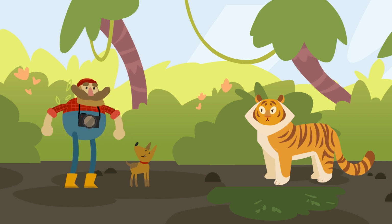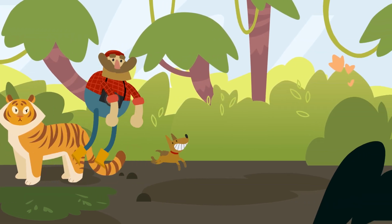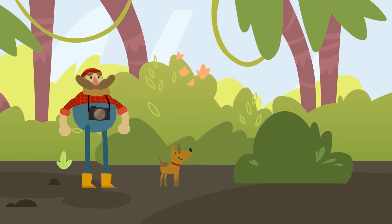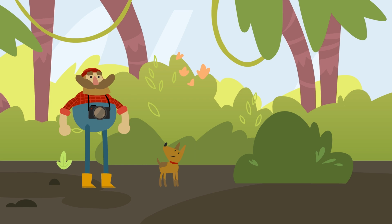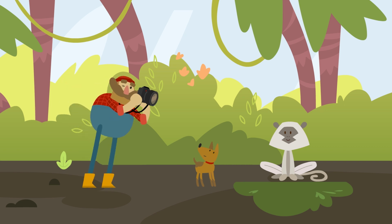Come on, Wunderschmutz. There's still plenty of interesting things ahead. Jumping through the jungle, tap, tap, tap. Who's that? What do you think, doggy? It says whoop, whoop, whoop. It's a monkey. I'm taking a picture of it.